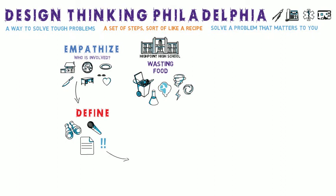Once the team finishes their research, they're ready to get creative and brainstorm new ways to make things better. This third step of design thinking is called the ideate stage. The team doesn't want to limit themselves at this point, so they think up lots of creative solution ideas, from the obvious and practical to the wild and crazy. In this stage, all ideas are welcome.